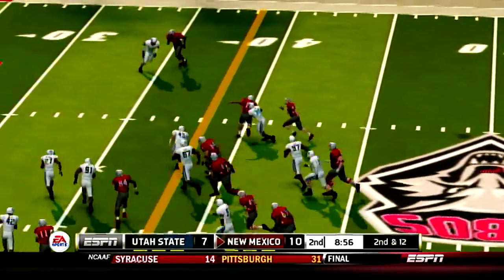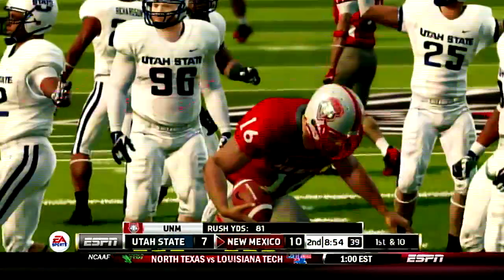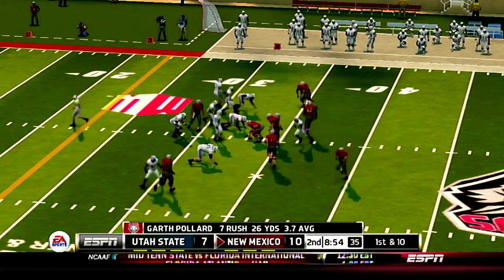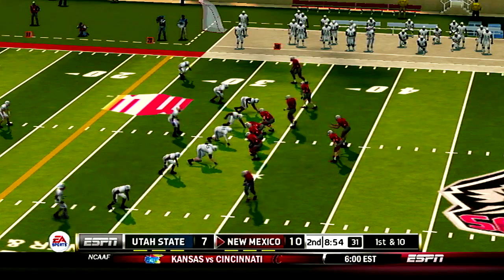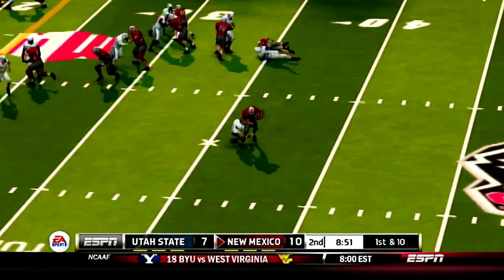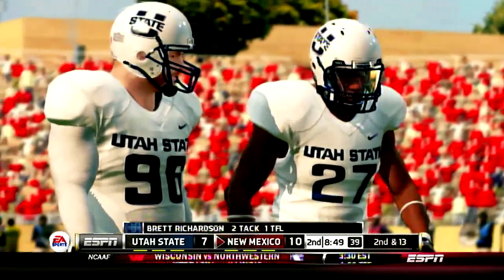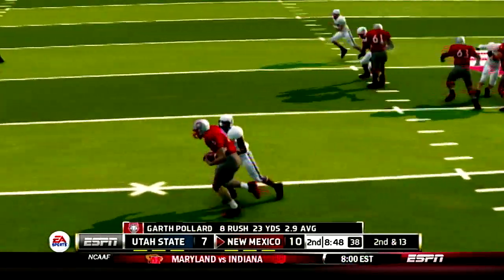Big opening. And he is drilled at the 33-yard line. For a loss. These guys have the capability to gain solid, consistent yardage. They have to regroup, come out a bit more motivated next time.